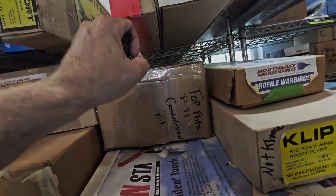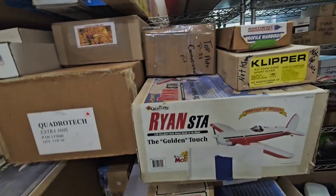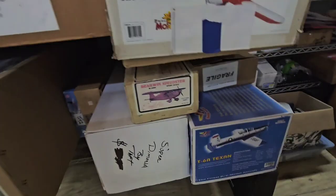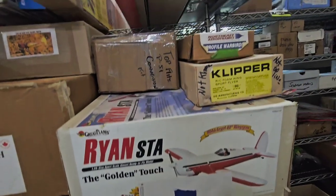Here is a Top Flight P51 conversion kit. And there is a rear one by Craft Air. I'm just going to move this real slow, let y'all kind of look at this, and then I'm going to take y'all out to the big trailer.